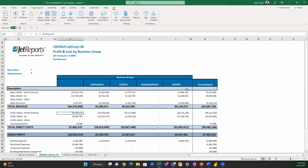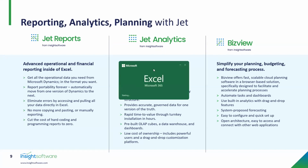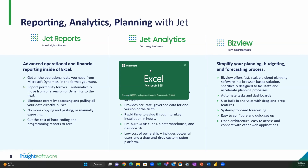So everyone, that's this consolidated P&L. I am again going to close out this report. And then I want to show us one more before we get into some build outs here. And I like to show this report because this report really does a great job of just showing how technically advanced you can get whenever building out a report in Jet Report specifically and in Excel.